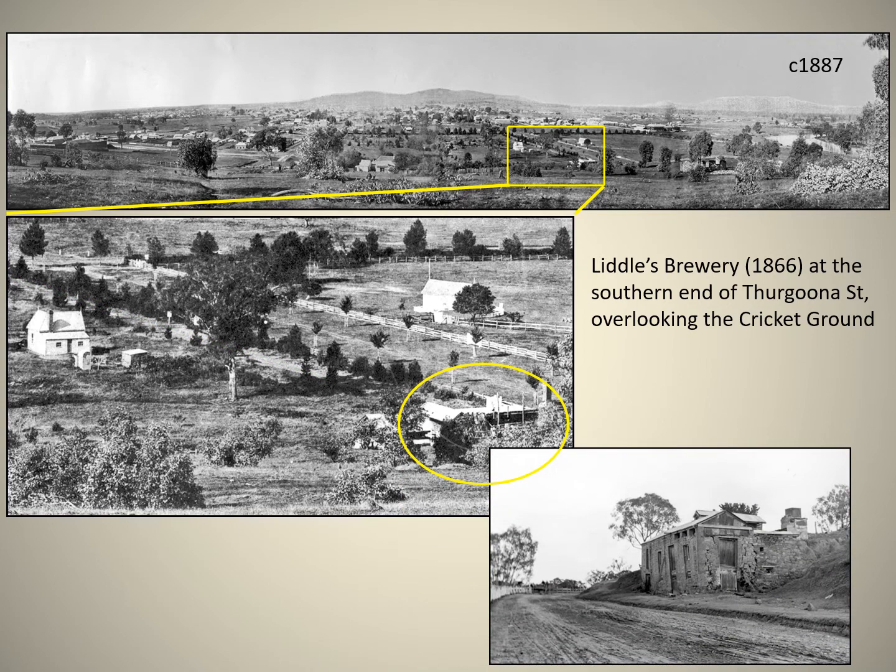In 1866, James Liddell built a new brewery at the southern end of Thurgoona Street, overlooking the cricket ground. Brewing commenced in December of that year. In 1877, David Scott Watson took over the business, and in about 1890 he relocated the brewery to a position close to the corner of Dean and Thurgoona Streets. Watson was twice Mayor of Albury.